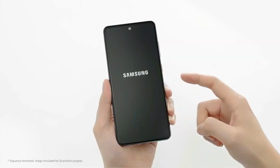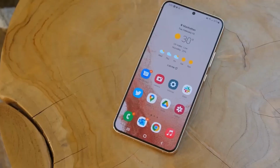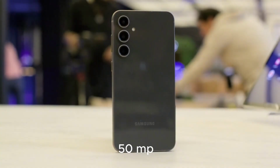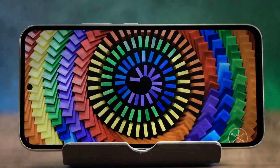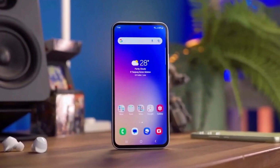Camera capabilities. Photography buffs, rejoice. The A55 could come with a versatile triple camera setup, boasting a 50MP main lens, a 12MP ultra-wide, and a 5MP macro sensor. Selfie game strong? You bet, with a possible 32MP front camera.